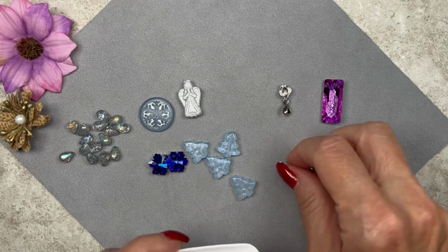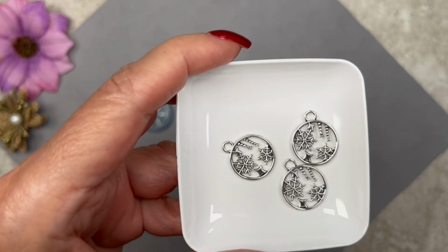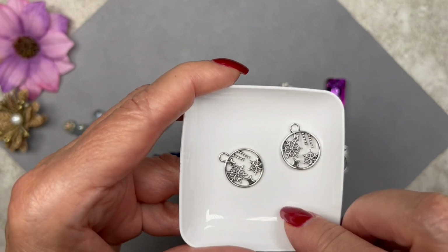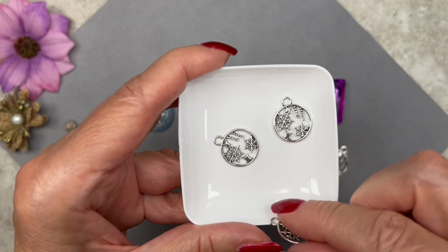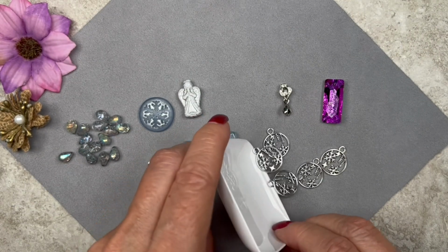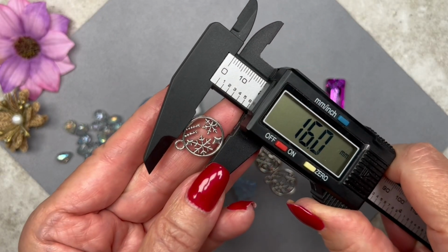Let's take a look at these charms. Here's 3 of them. There's a total of 5. They're called snowflake / garland charms. And as you can see, they have a nice loop. I love that they have an open design. It's so cool. And I think they're the same on both sides too. Well, maybe this side's a little bit flatter. Super cute. Let me see how big they are. They measure about 16 millimeters.